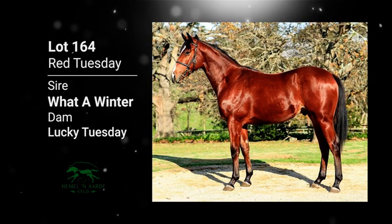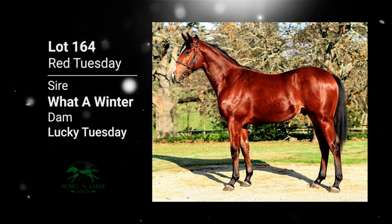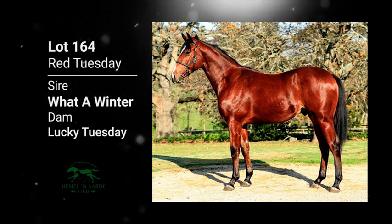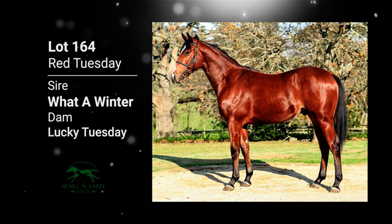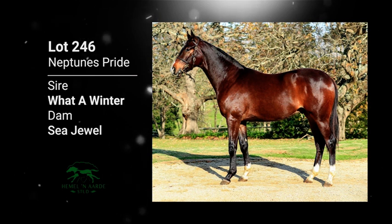Lot 164 is a strong balanced colt with lots of presence. He is the first foal out of the four times winning authorised mare Lucky Tuesday. He is named Red Tuesday. Lot 246 is a well-grown colt who has lots of scope. He is a full brother to a winner.